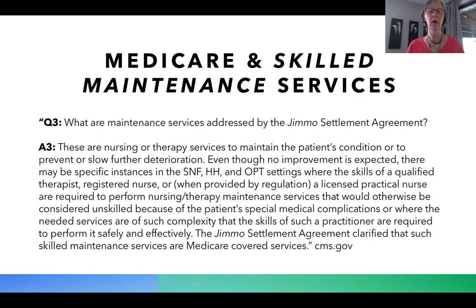This question is also from the same website, and this is question 3. What are maintenance services addressed by the JIMO settlement agreement? And this slide says, these are nursing or therapy services to maintain the patient's condition or to prevent or slow further deterioration. And it goes on to say that even though no improvement is expected, there may be specific instances in the skilled nursing, home health, or outpatient settings where the skills of a qualified therapist and then nurse are required to perform these nursing and therapy maintenance services that would otherwise be considered unskilled.